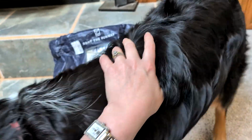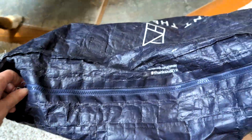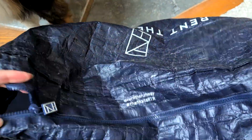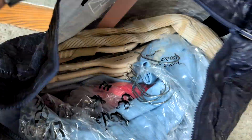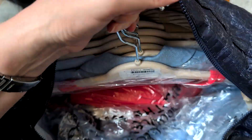I did a little unboxing video, or unpackaging video. They send them in these bags, I don't know how to describe the bag, and they zip at the top. But the nice thing about these, they're not folded in there like Nuuly's are. I'm not trying to pit one against the other. I actually like both services very well. They come on hangers in garment bags. I think the Nuuly bags are nicer, but the way Rent the Runway packs them with the hangers and the garment bags, that's nicer.